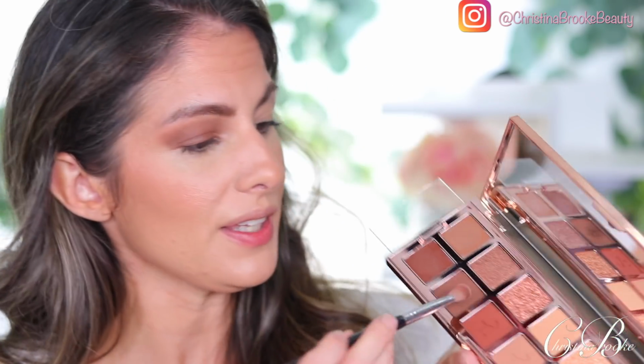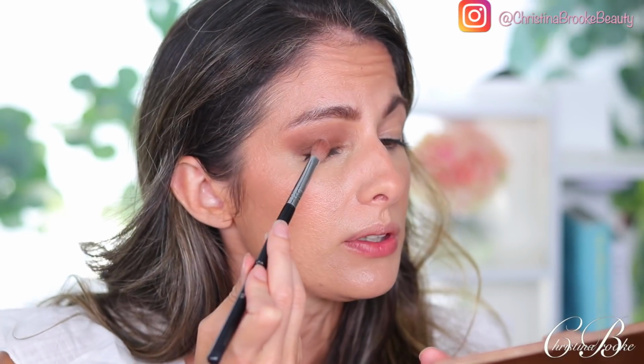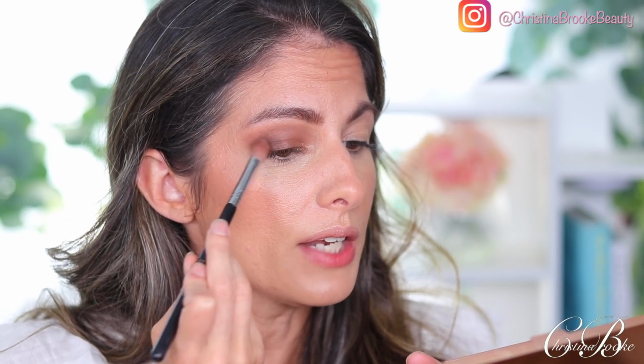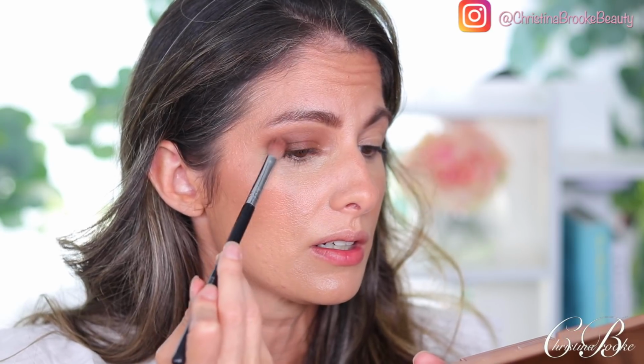Very pretty cream product though, but I do think the two colors are kind of close in tone. So what I want to do is throw this deep brown right here on top of the cream a little bit, set it down, and do what I wanted to do before, deepen out the outer V a little bit.